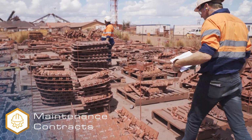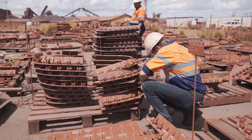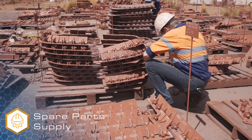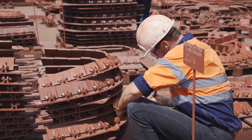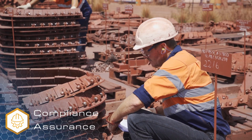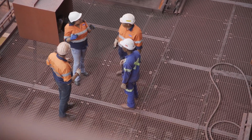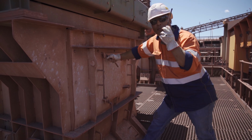We offer a comprehensive range of spare parts, ensuring you have ready access to the components necessary for the seamless operation of your transfer chutes. Our experienced team provides a full spectrum of services, from turnkey installations to expert supervision and consultation, all tailored to your unique requirements. Safety and compliance are our top priorities. We strictly adhere to the latest regulations and site-specific requirements, ensuring that every solution we offer is aligned with the highest industry standards. But our commitment doesn't end there.